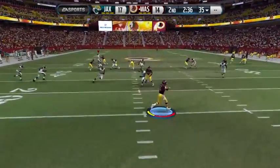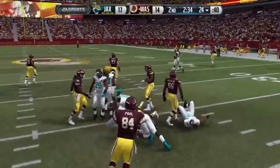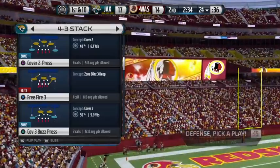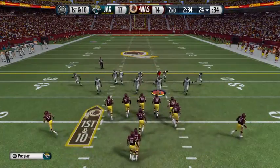Jackson's got it on the return. Gets out past the 20 and brought down at the 24. The Redskins come to the line. They'll start this drive at the 24.